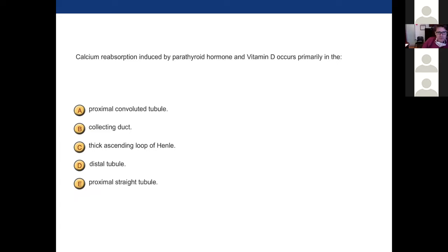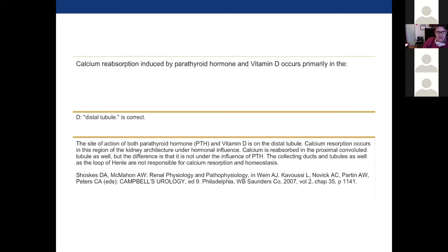Calcium reabsorption induced by parathyroid hormone and vitamin D occurs primarily through... D? Yes. Who's that? Spiros. Oh, nice. So parathyroid hormone and vitamin D act in the distal tubule, okay? How do you remember that, or you just know it? I know calcium reabsorption in the kidney works in the proximal tubule and the hormones work in the distal.